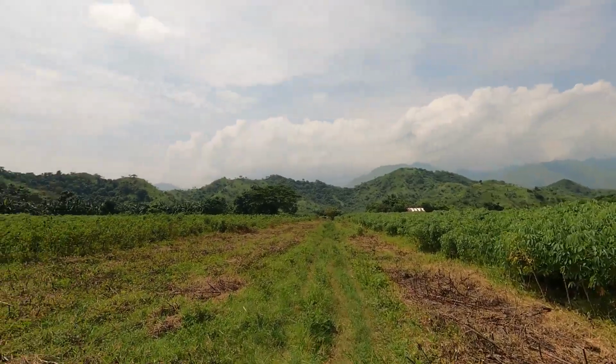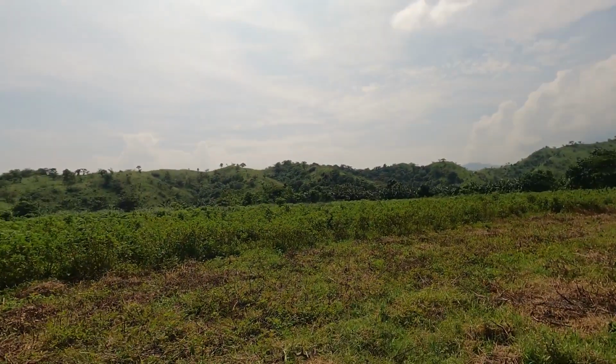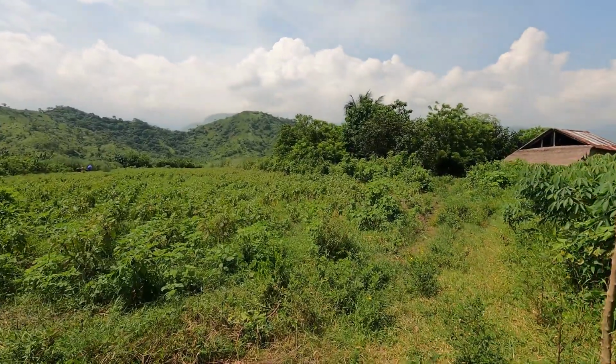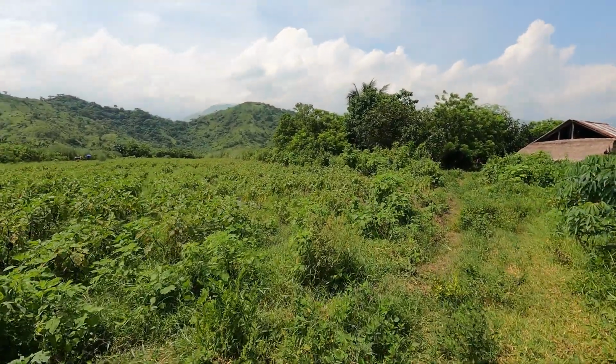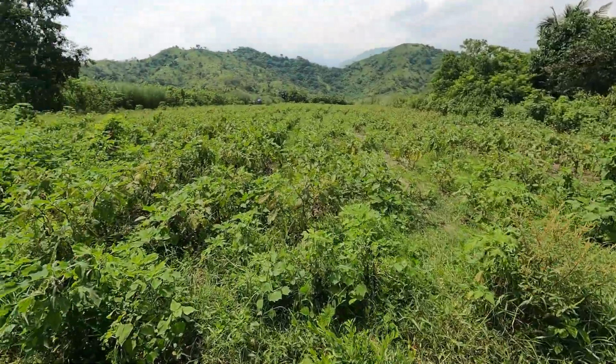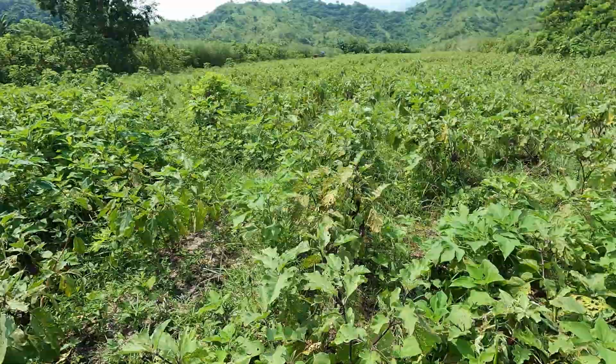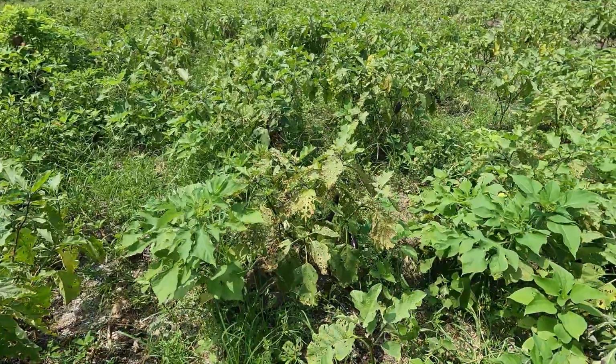There's tons of harvest here. What's good about this property is that if there are vegetables here like eggplants and kamote, then definitely there is income. This is income generating, which is practical.